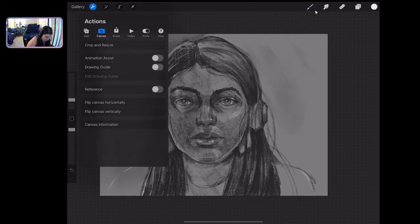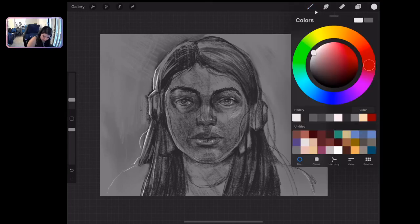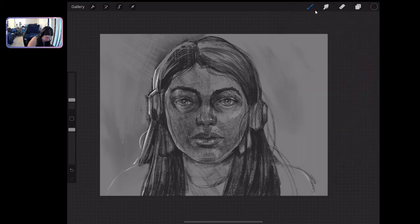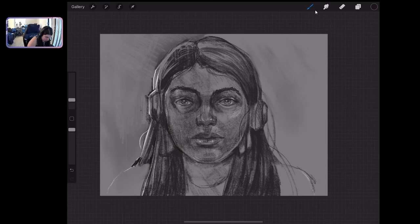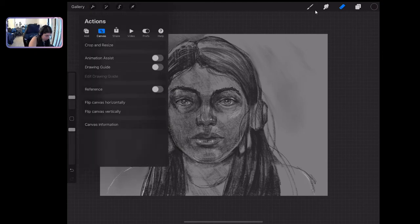Flip it one more time. Yeah, I definitely need to fix this situation right here. Maybe add just a little. Oh, I see the problem. There's shading right here. The rim light doesn't go down that far. I think that fixed it. Let's flip it again. Still a little weirdness here. I think that fixed that.